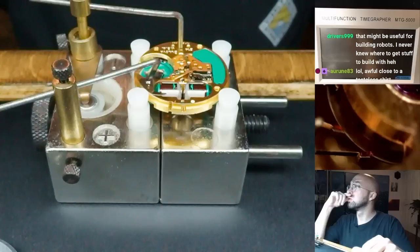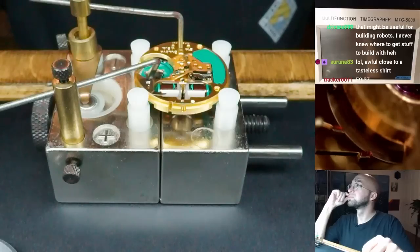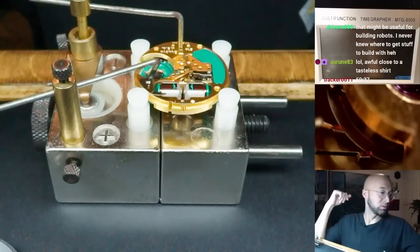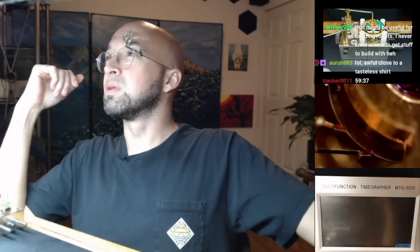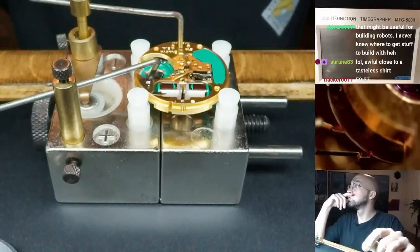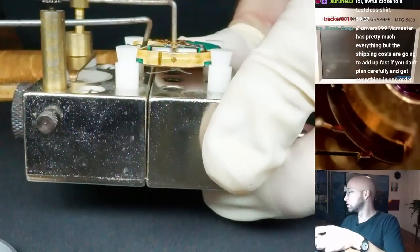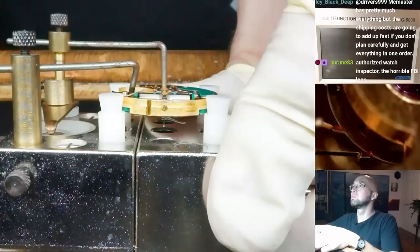Drivers that might be useful for building robots. Never knew where to get stuff to build with. Is Arun awful close to a tasteless shirt? Why? What's it say? Does it look like a specific logo or something like that? Tracker, 5937. Wow. Slightly slow, huh? 3, 2, 1, mark.